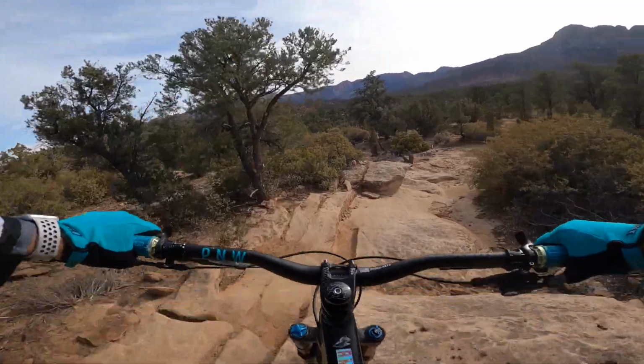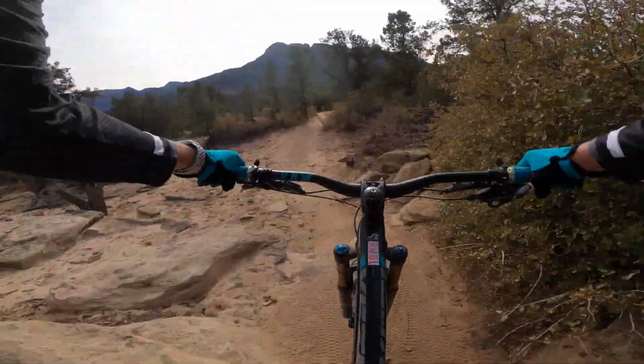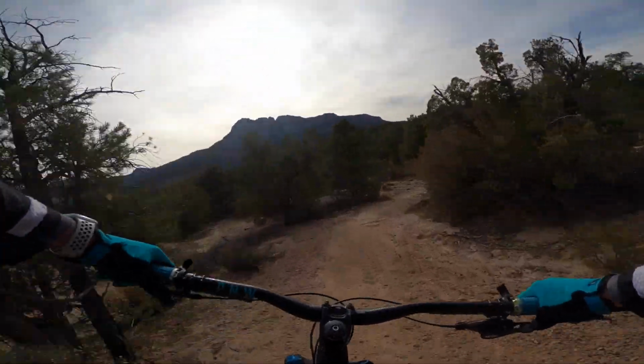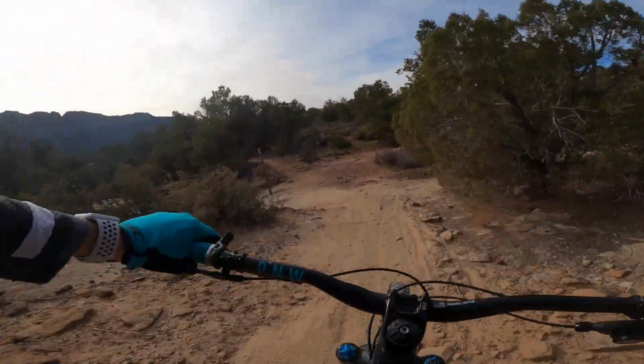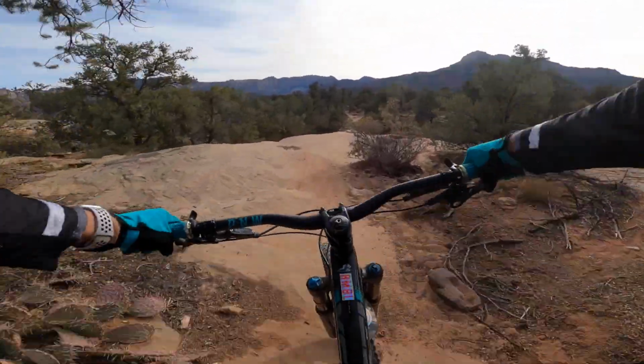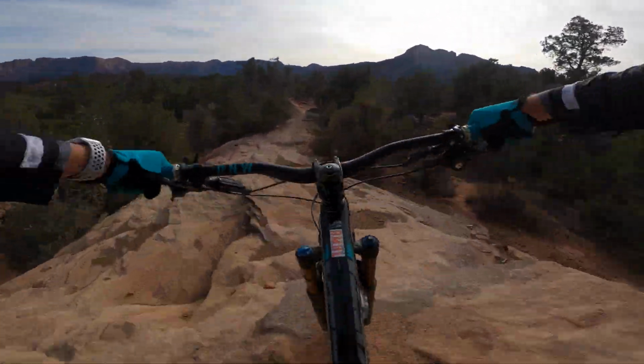You've got this little technical section here, which of course is more fun down than it is up, and then the next section as well, which is actually a punchy little climb, but you do have a ride around option. But I like to go down this and then turn around and come back up like I did the first tech section.